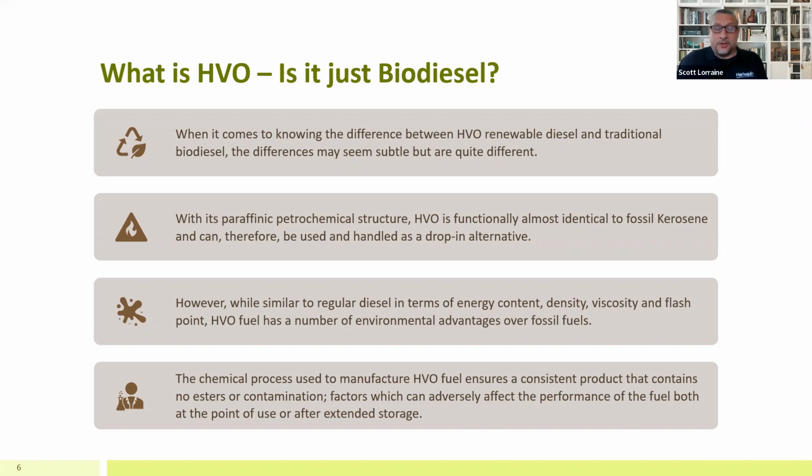Transesterification produced much less consistent results. The transesterification process basically splits one product into two, so there's a byproduct, where hydrotreating doesn't do this. It creates one product from one product, which is a very much more consistent product at the end.